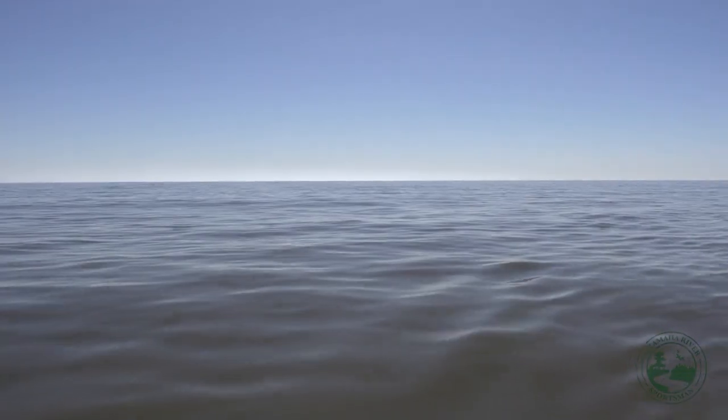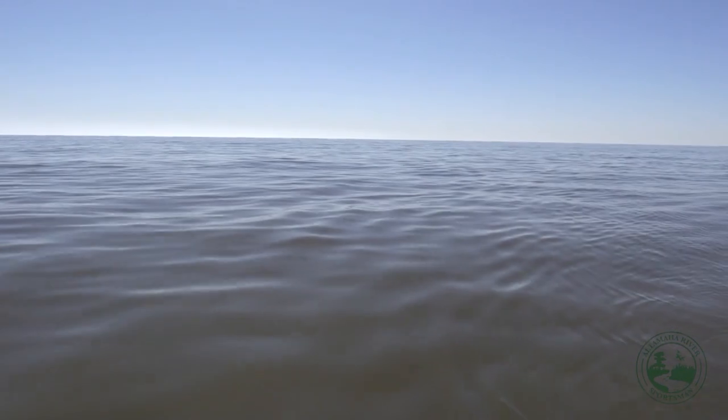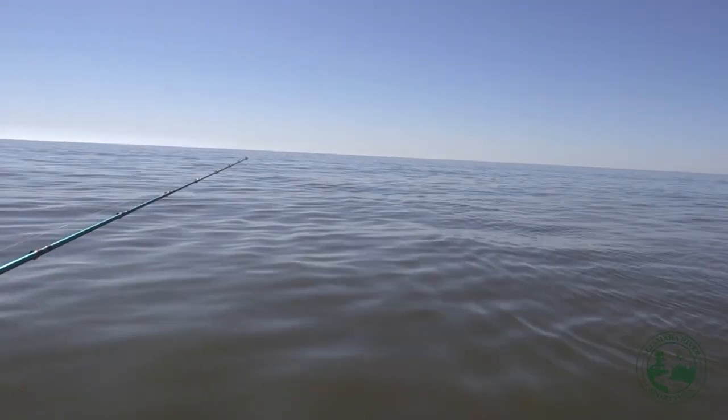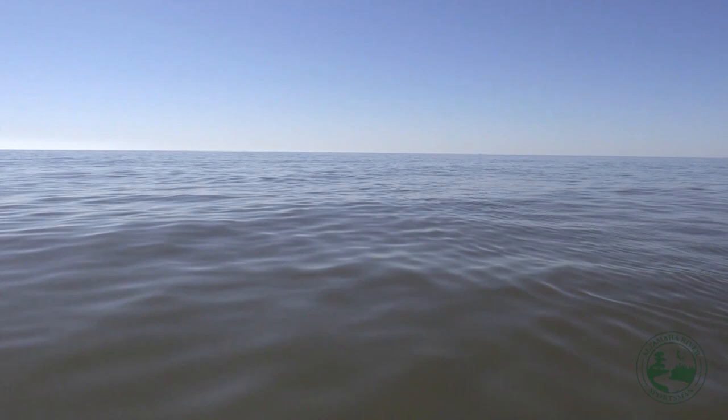You still see him? Yeah, they're going to be hard to see, though. Mine was back more about this way. Point your rod. Which way? Right there. The one I seen was back that way. These are two dinks floating together. Let's see if we get an angle.